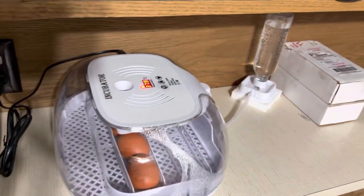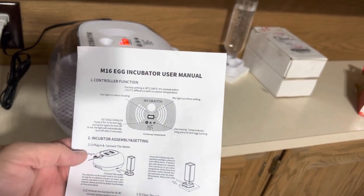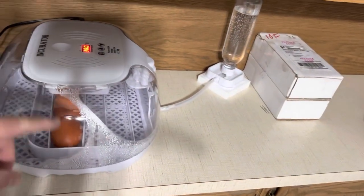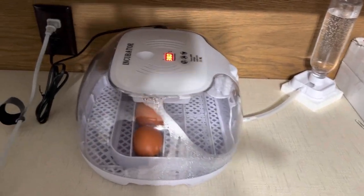Okay, so you can see, it's called the M16 egg incubator. It's a really simple setup. It has an automatic turner. These are just wooden eggs. They actually came with the incubator. My kids think they're real chicken eggs, but they're not.